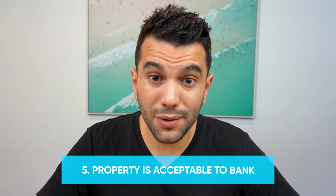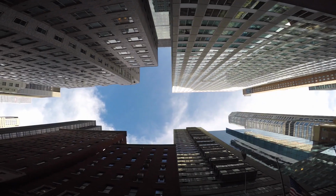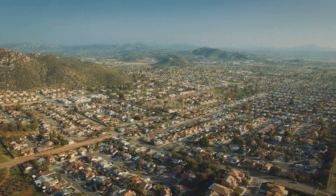The fifth item on your home buying checklist is making sure that the property you're looking at is going to be acceptable to the bank. Now, number one is the banks have certain blacklisted postcodes. These can be inner city suburbs, high density locations where there might be lots of apartments, and the banks take a bit of a view that, oh, these might be riskier, and it can be fine. You can still get financed, but your existing bank might not allow that. So just double check with your mortgage broker the areas that you're looking aren't in high risk postcodes.